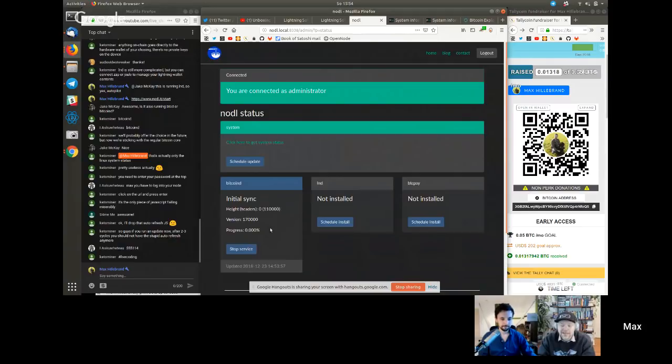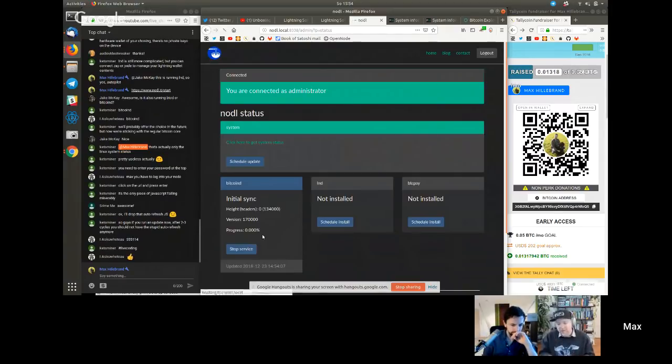Yeah, I can't imagine it being any easier or simpler than this, especially considering that it is doing everything a full node should be doing. It's installing the software, getting it from GitHub, installing it, downloading all the blocks. So it's really remarkable.